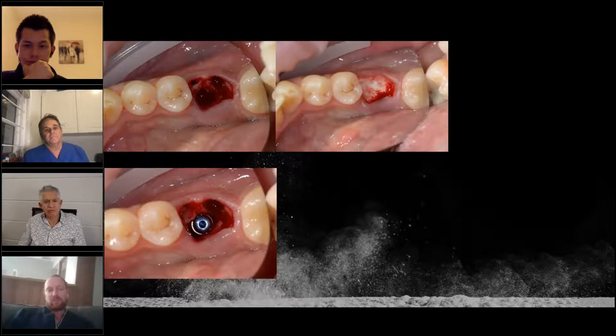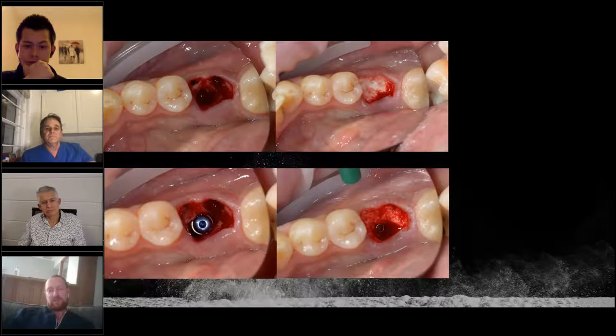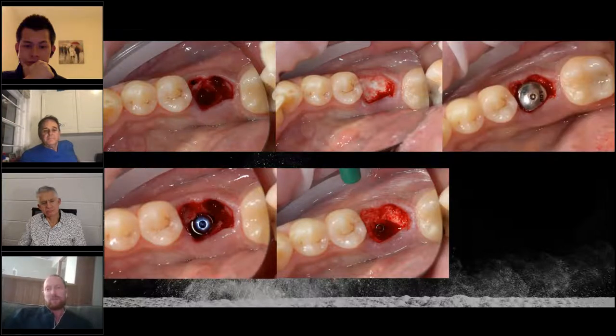So I use the cover screw just to avoid putting the material inside the implant, and I pack everything very nicely. And you can see I overgrafted a little bit, but then after the setting time, I scrape and expose the implant again. So this is how I do the immediate implant installation.